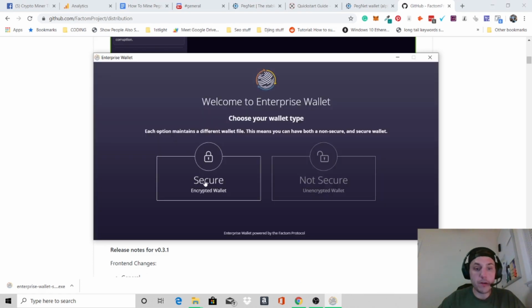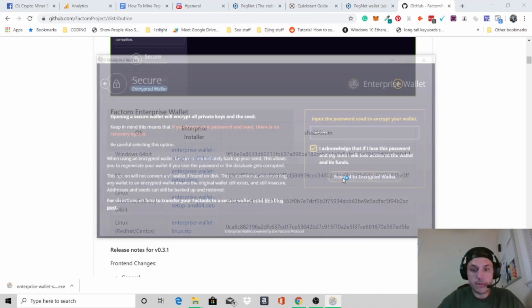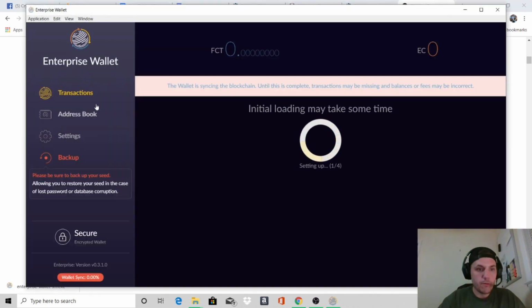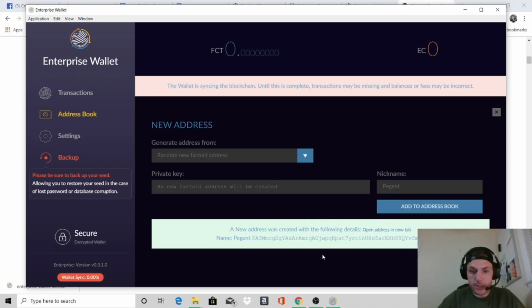So set this up. You're going to want to get a secure encrypted wallet. You're going to want to type in a password in here. I'm just going to put a dummy password in. And boom, we're in. Then we're going to want to go to address book, go down here, get a new address, create an alias for it, name it Pegnet, beer money, whatever you want. And then it says new address created.